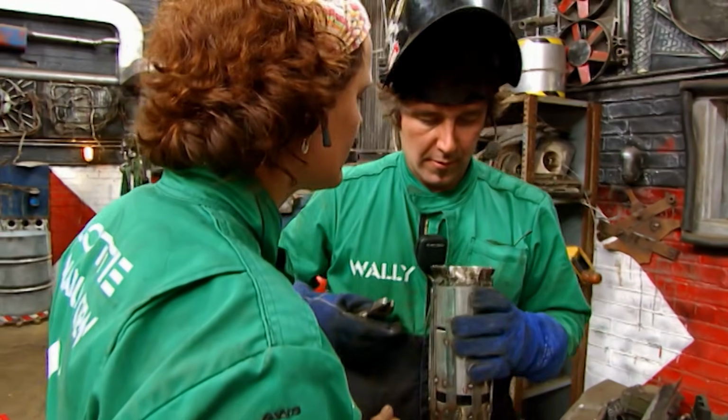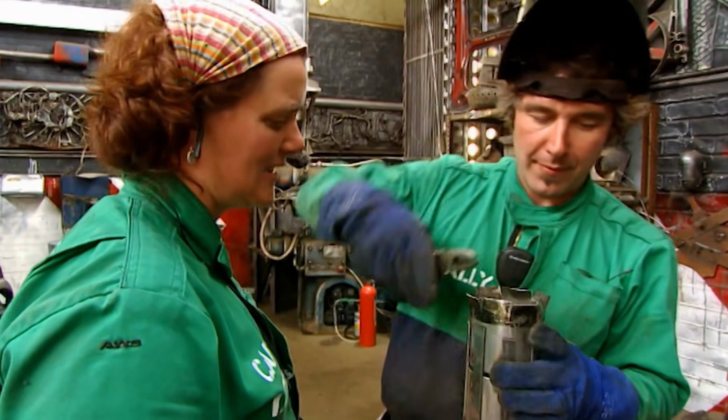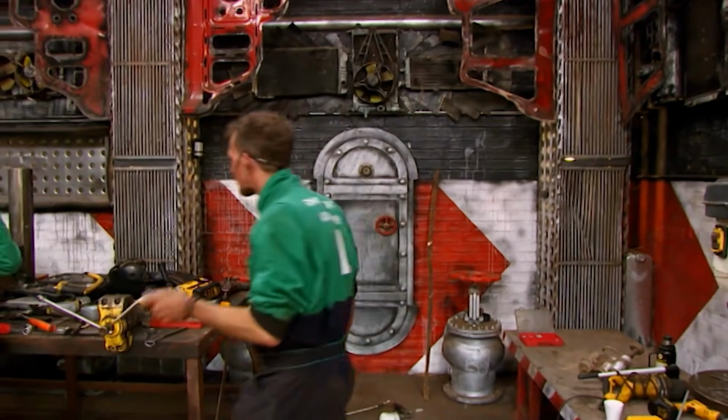Wally's begun to grasp the concept, or so he thought. That doesn't look as pretty as I thought it was going to look. No. Nick, how's that, mate? Is that looking good? A bit more. No. Rubbish, isn't it?